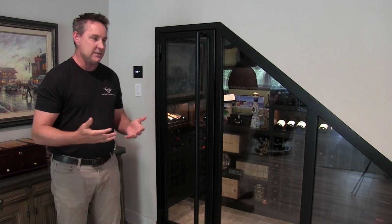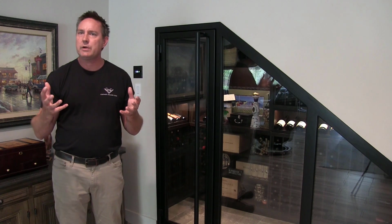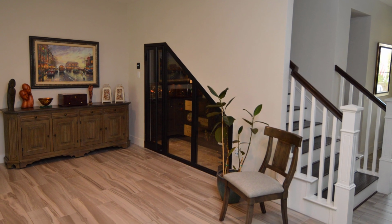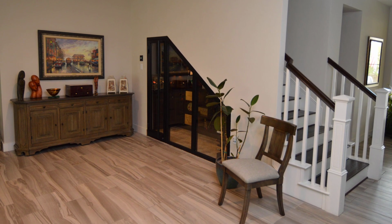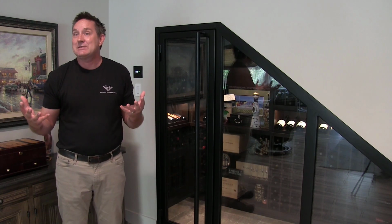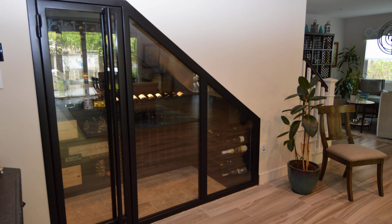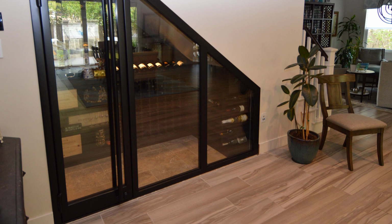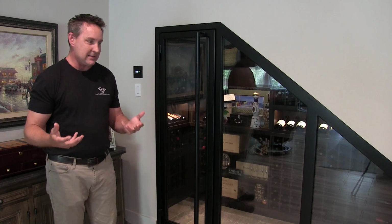They have an under-stair space. They contacted us, we came out. They basically told us what their rough measurements were, and we were able to gauge what the layout was going to be. The first thing I like to do is give people ballpark budgets of what things cost, because there are a lot of people that really don't have a concept of what building a wine cellar truly is, and I always like to remind people you're basically building a very large refrigerator, so they're not inexpensive.